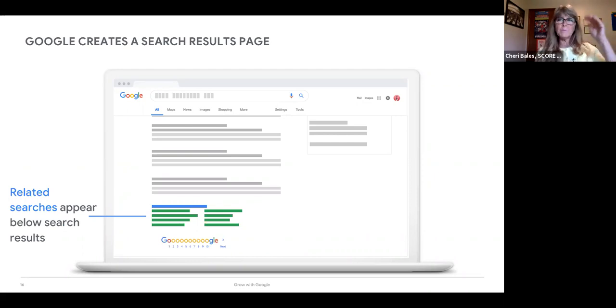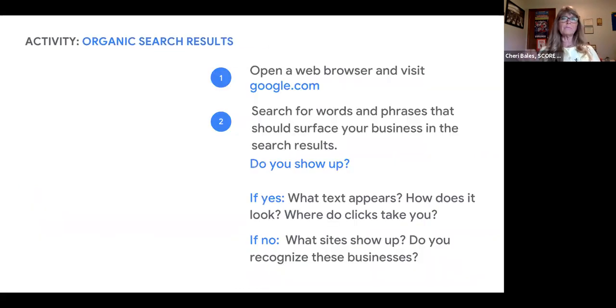So we want to be at the top of those search results, or we want to maybe pay some money to get an ad to be at the top of those search results. And the way we do that is to make sure we have the words and phrases that people will be using when they search for us and try to find us. So this page is actually called the search results page, and all of the pages prior to this are the search results page. It's what you get when you type a search into the Google search bar. Whew, all right, how fun is that?